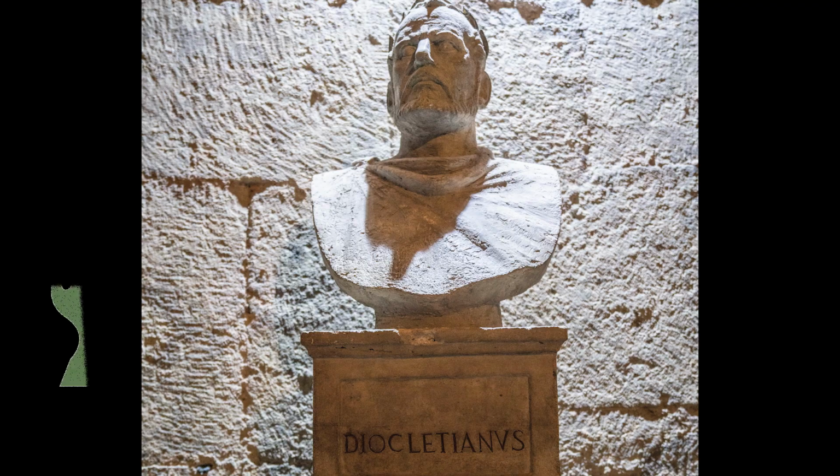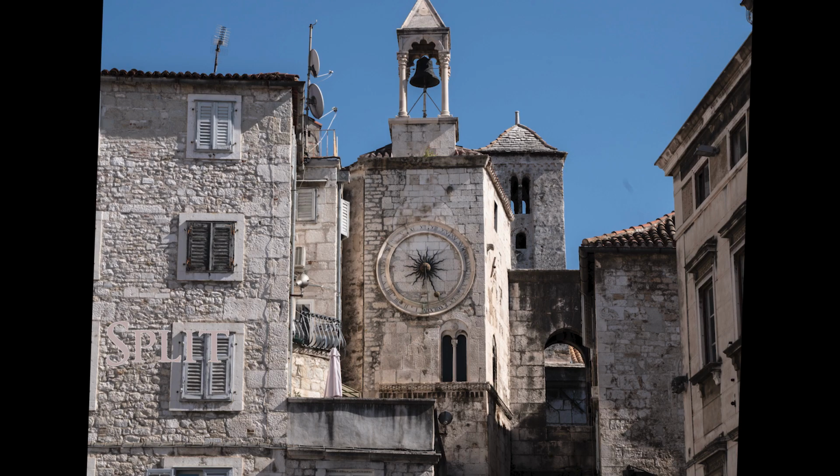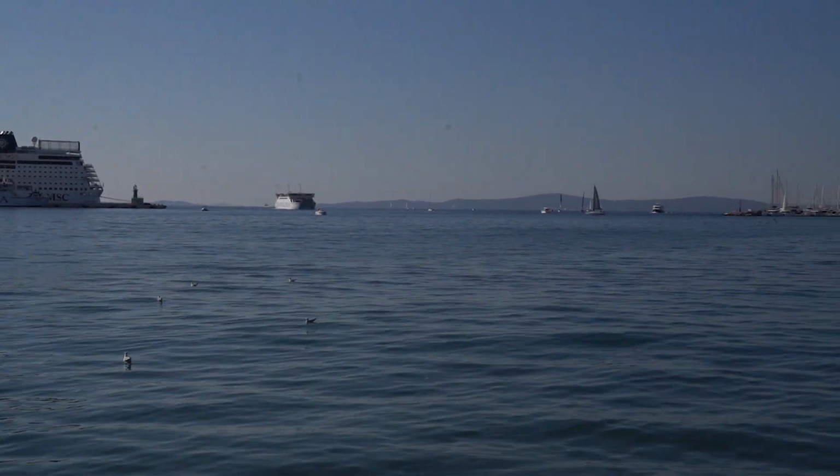Coastal Split's main tourist attraction is the Roman Emperor Diocletian's palace, built during the year 305. At the risk of sounding like a broken record, this city, too, suffered the same series of conquerors following the Romans, such as the Hungarians, Venetians, French, and Habsburgs.